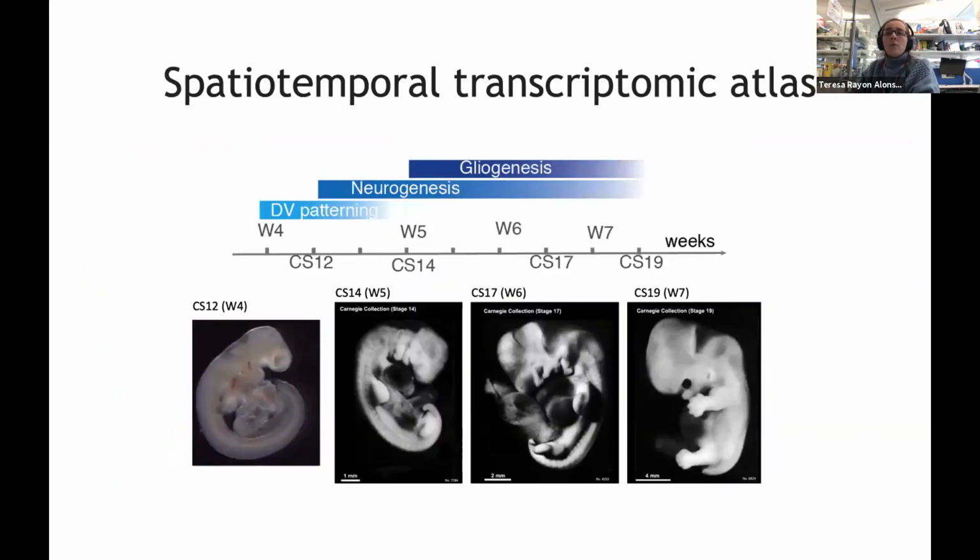So with the aim to comprehensively characterize the diversity and complexity of cells within the tissue, we decided to perform single-cell mRNA sequencing in the human developing spinal cord. What I'm highlighting here are the 4 stages that we were able to collect. These correspond to CS12, CS14, 17, and 19, which take place over week 4 up to week 7 of human development.